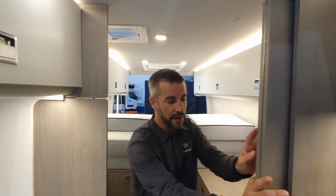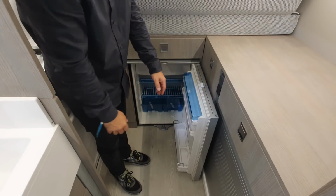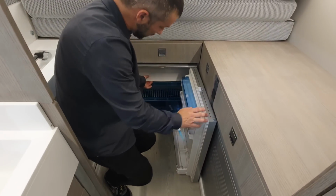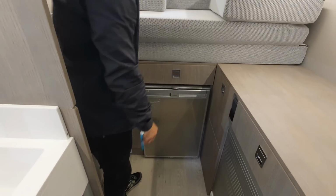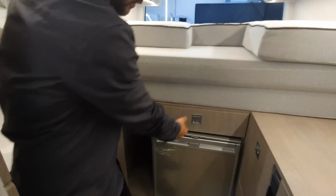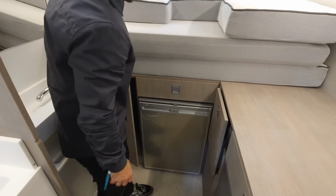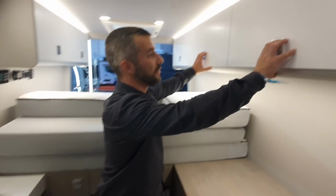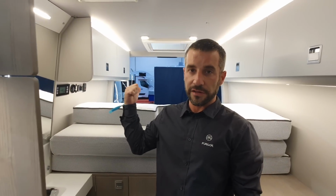This one has a 110 liters fridge. It is a compressor fridge with independent freezer. The same one as I've got in my van. And we have a lot of space for storage, all things we need. This one in particular has also a big garage on the back where we can put 2 bikes, okay? So we'll go and see that now.